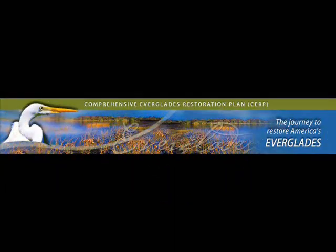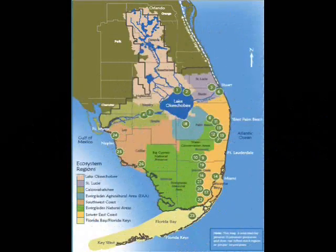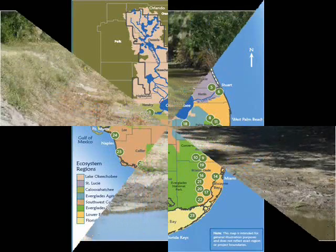In order to reverse the environmental alterations caused by the changes in water flow, the Comprehensive Everglades Restoration Plan, a partnership between the federal government and the state of Florida, was authorized in 2000. The goal of this plan is to capture fresh water that now flows unused to the ocean and the Gulf of Mexico. Most of this captured water will be devoted to environmental restoration.